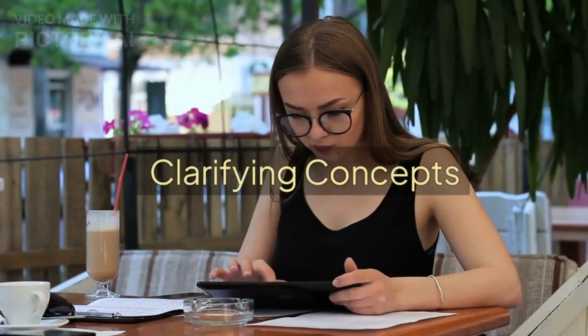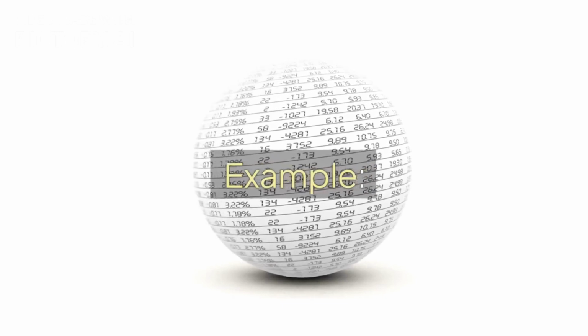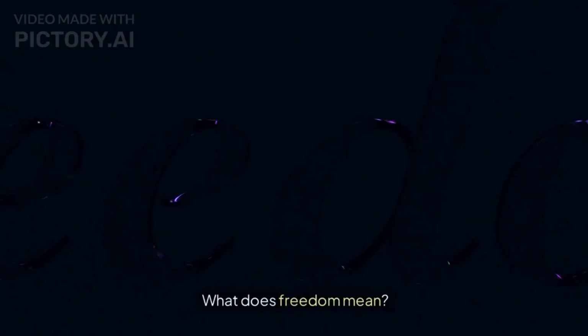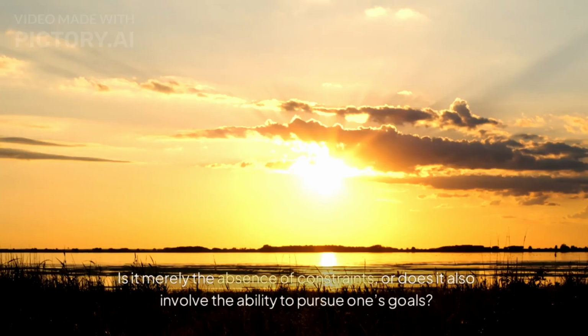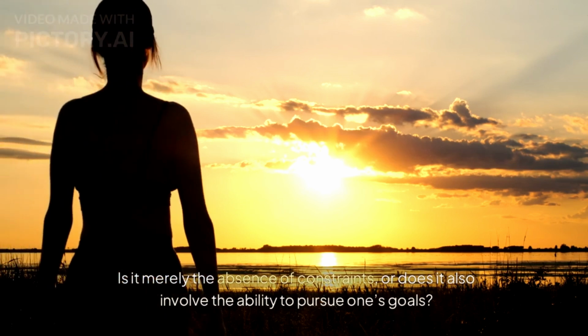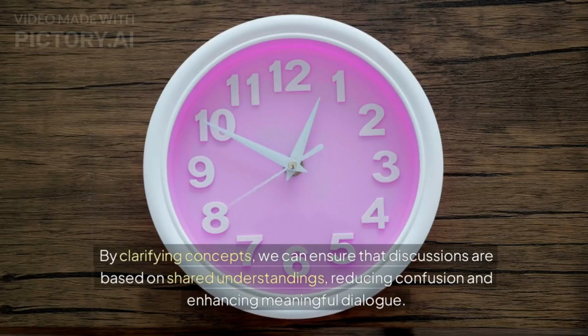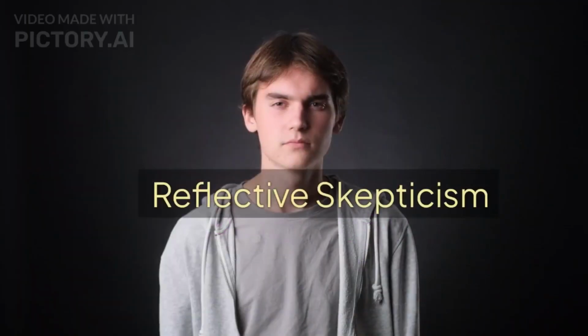Clarifying concepts. Philosophers also focus on clarifying concepts. This involves defining terms clearly and precisely to avoid misunderstandings. Example. Consider the concept of freedom. What does freedom mean? Is it merely the absence of constraints, or does it also involve the ability to pursue one's goals? By clarifying concepts, we can ensure that discussions are based on shared understandings, reducing confusion and enhancing meaningful dialogue. Reflective skepticism.